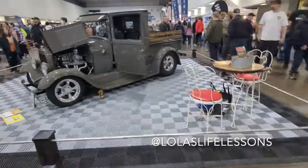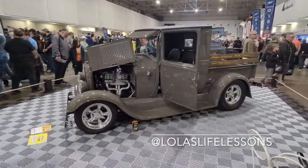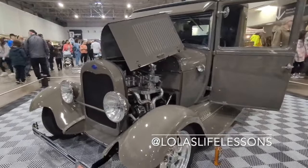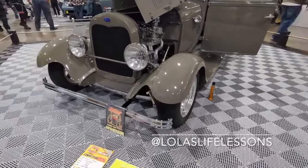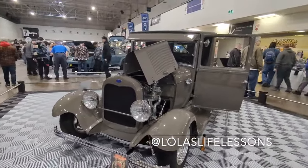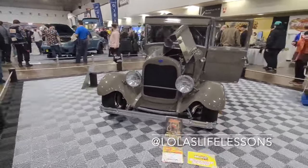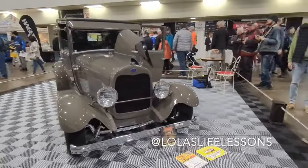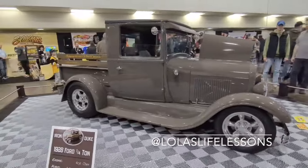Then we have this, I think it's a 28 or 29 Ford pickup truck hot rod. Heard a couple people grumbling about the four-cylinder Chevy engine. It's a hot rod. Maybe a Ford body, but it's a hot rod. Probably a Ford. Actually drive this one on the road with a four-cylinder. This is going out Sunday cruising. Lots of time spent on this one.